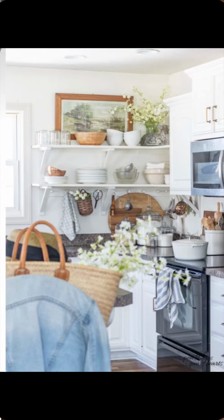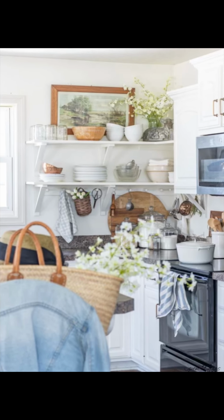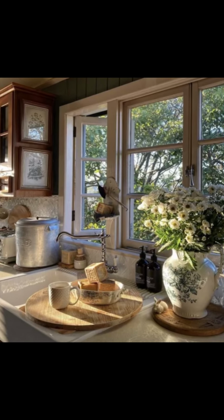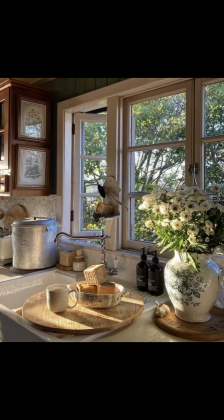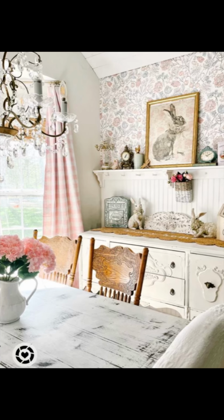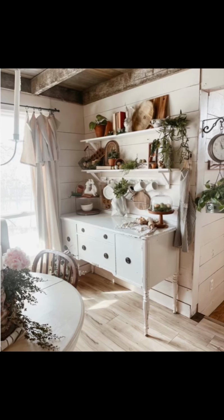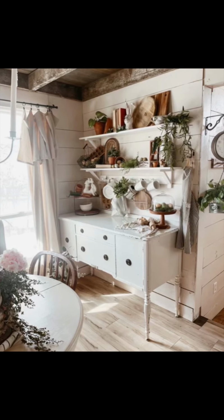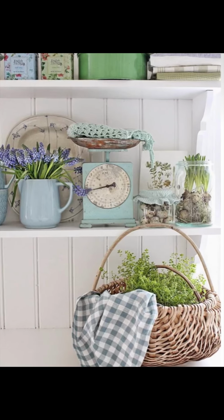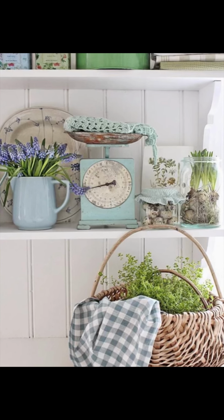We have curated a collection of ideas that cater to every taste and style. Whether you prefer the simplicity of farmhouse decor or the quaint allure of cottage living, from DIY projects to creative storage solutions, we have got you covered with tips and tricks to elevate your kitchen decor game. So sit back, relax, and let us guide you through the enchanting world of farmhouse cottage kitchen decoration.